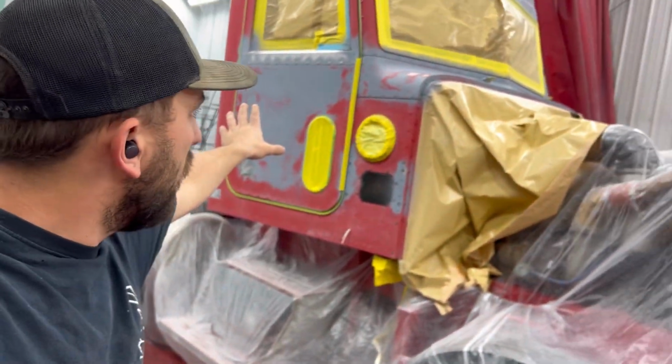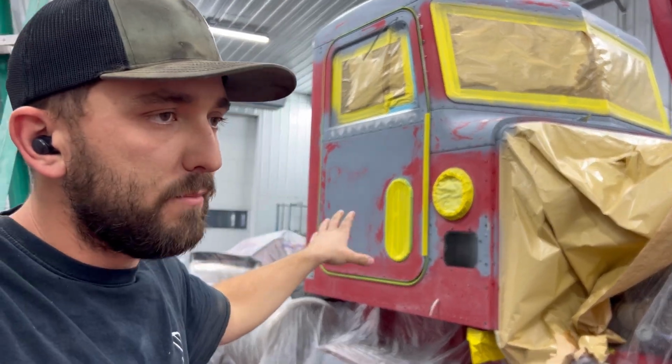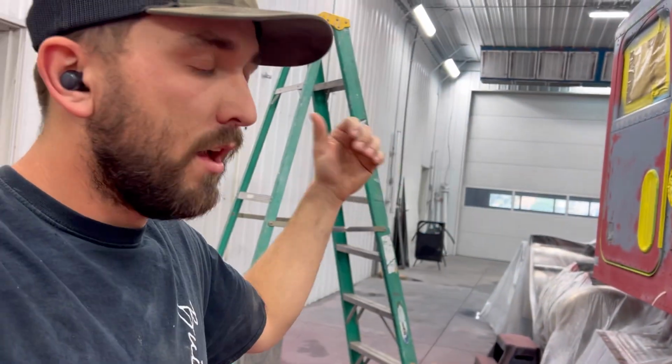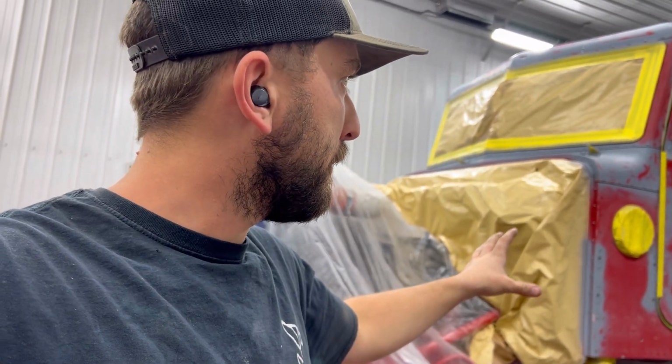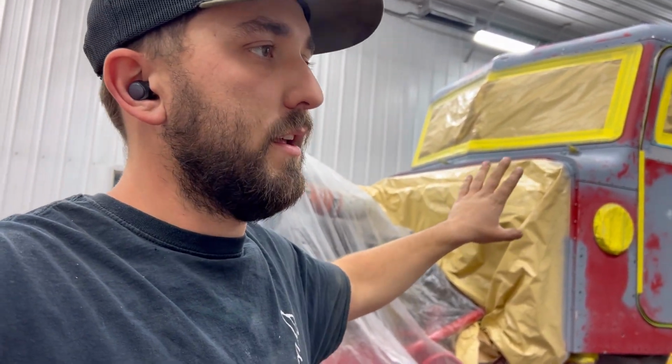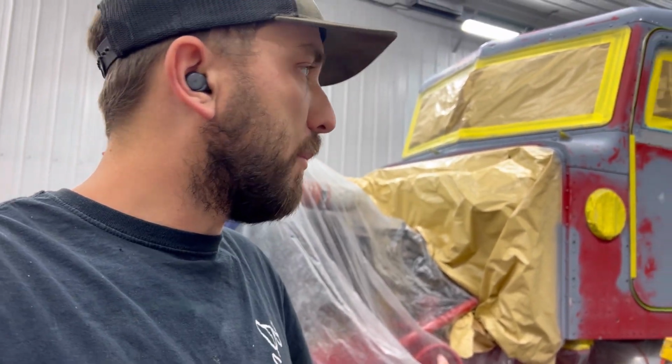Okay guys, so we got the cab completely sanded out, wiped down, it is prepped, it is ready to paint. I actually have the sealer mixed up, it's sitting on my table. I'm gonna go over it one more time, make sure I didn't miss anything. Then I'm gonna go ahead and paint the whole thing and hopefully it turns out good. I put a lot of work into this thing.